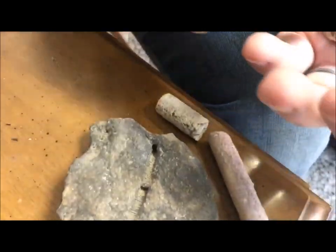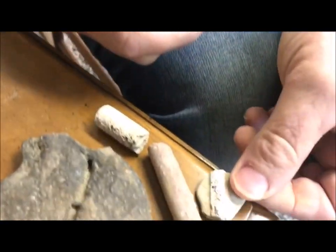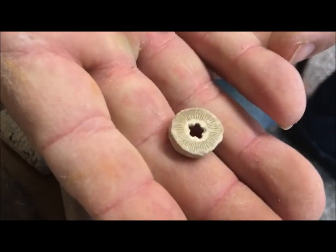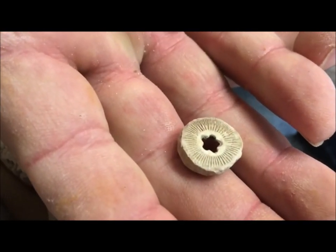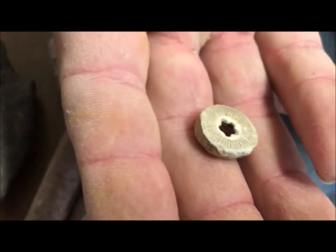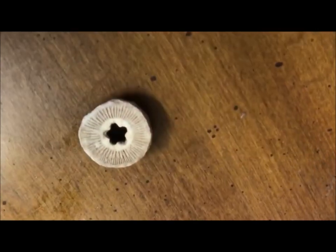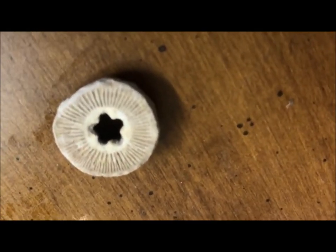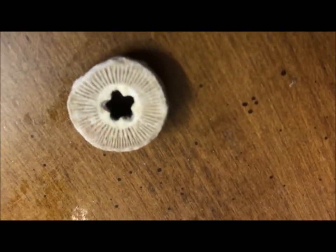Then here's one. Here's a crinoid with a star center. Sometimes they're a little more elaborate. Really cool. Look at some of the close-ups of these. Really like the star center hole. It's fun to find.